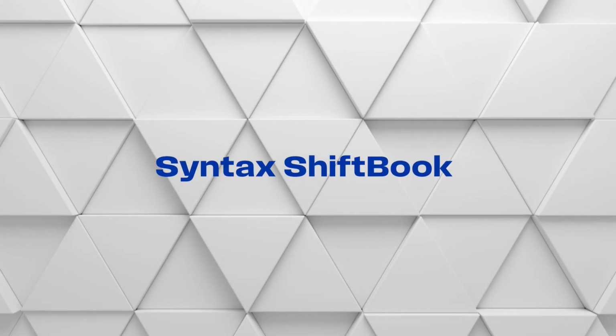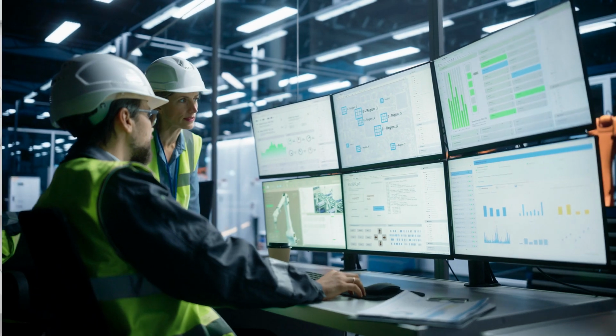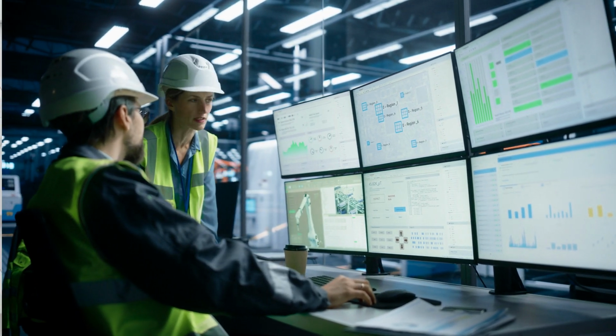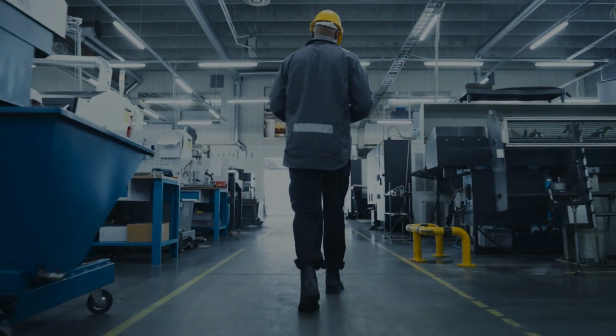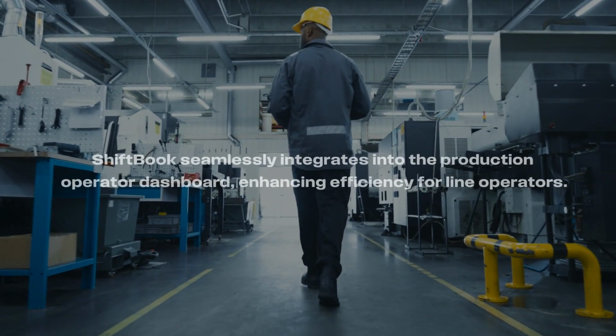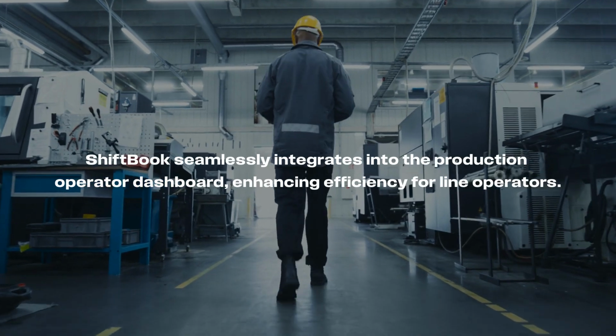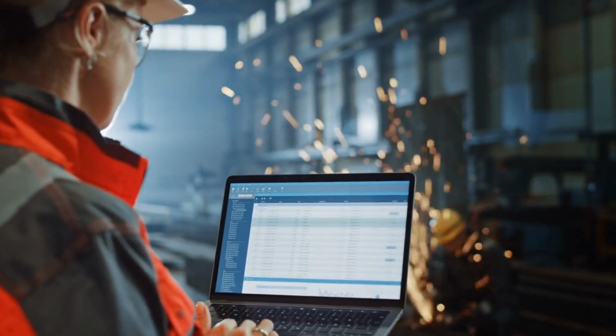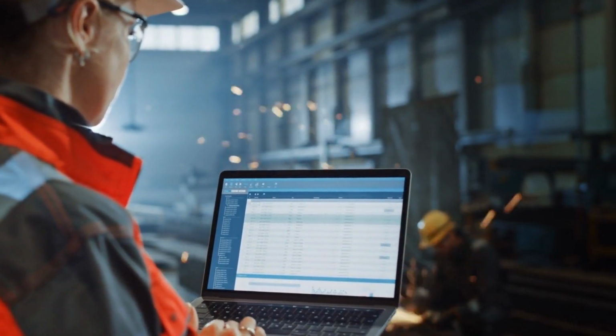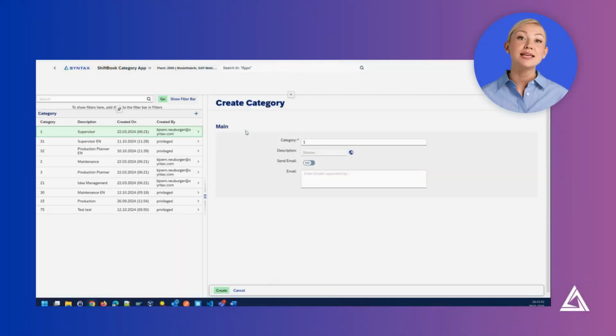That's why Syntax created ShiftBook, to provide line operators with an intuitive, easy-to-use tool to document and share vital information between shifts. Fully integrated with SAP Digital Manufacturing, ShiftBook plugs right into the production operator dashboard already used by line operators. Users can log entries right from the workstation dashboard using a simple email-like interface, or catch up on recent notes by scanning the newsfeed inbox at the start of the shift.